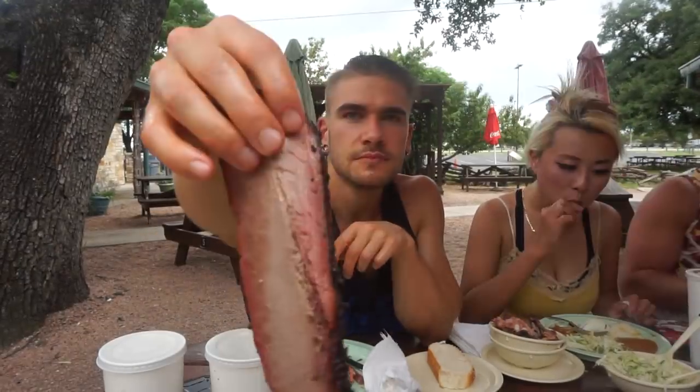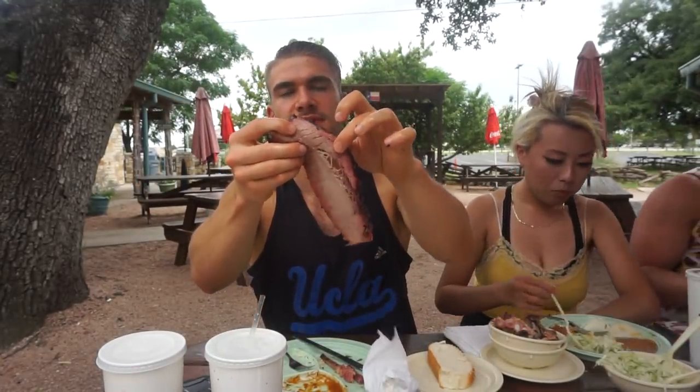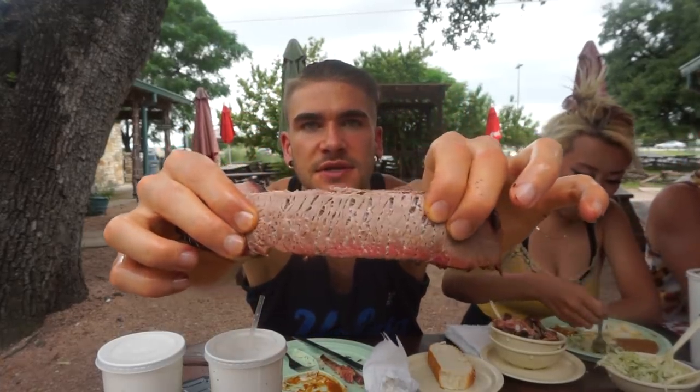Oh boy. Oh. Lean. This is the lean, but has part of that little more fatty end on it. You can definitely see the difference between the textures of the lean. It's still pulling apart, it's still very tender, but just not as fatty. A little bit of fat that is on it, it's perfectly rendered. It really takes flavor of that smoke.